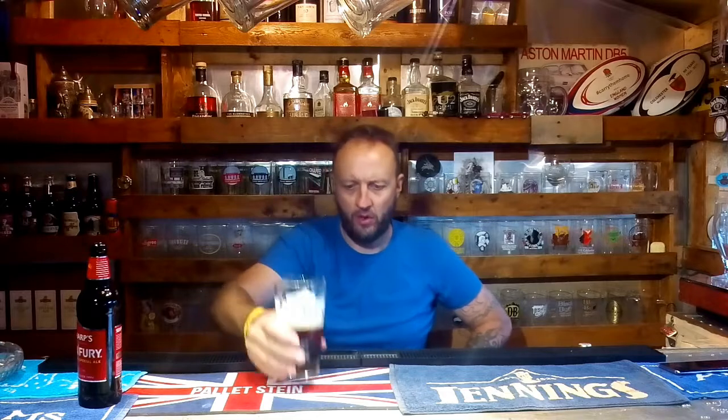Now, according to my friend Hugh, who got me this beer, he said this is not particularly new. It was called something different before. He thinks it's been rebranded, or maybe it's always been called Sea Fury, but they've just rebranded the bottle. I'm not sure. It wasn't very specific. I'll have to do some homework and find out. But that is lovely.